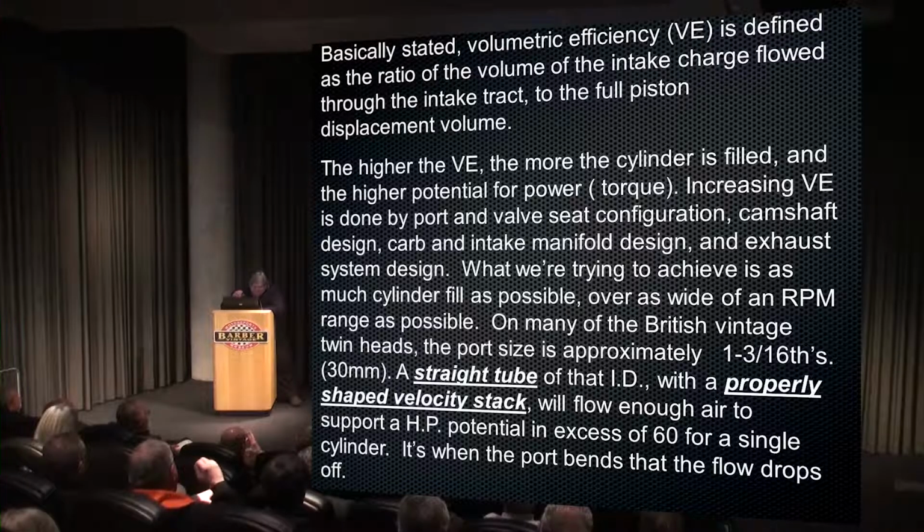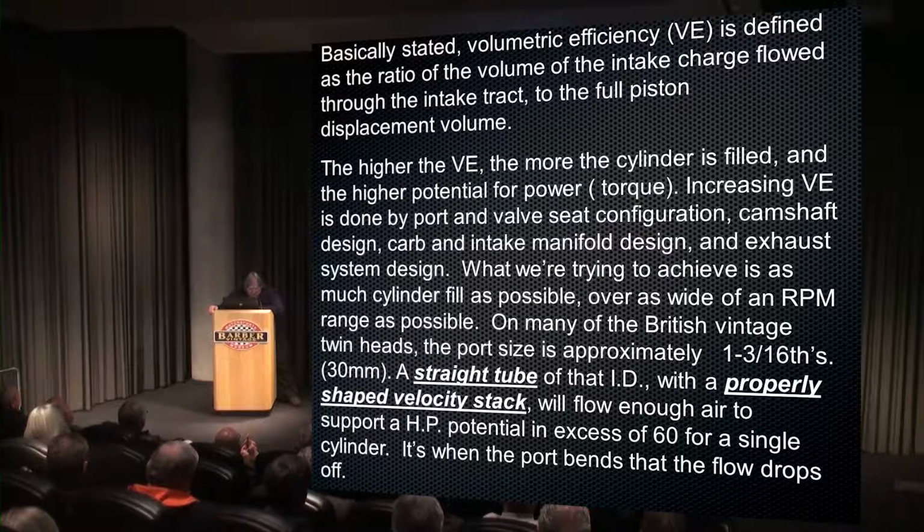It's when the port bends that the volumetric efficiency drops off. Air, especially air that's emulsified with fuel, doesn't like to bend over a 15-degree angle. You know, when we lost our lead, everybody was saying that our motors were going to die a terrible death because the valve seats were not going to be protected by the lead in the gas anymore.